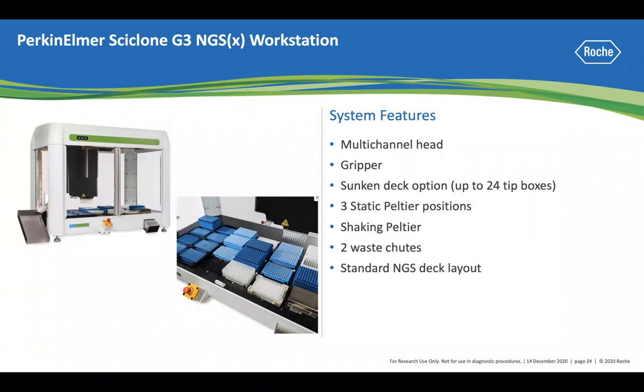And finally, one of the main advantages of this platform is that it comes in a standard NGS deck layout. And that means that almost all of the instruments in the field are identical, which makes it very easy for the vendor and the vendor partners to develop methods that can be more easily distributed to customers in the field, as they won't require custom modifications based on the deck layout.